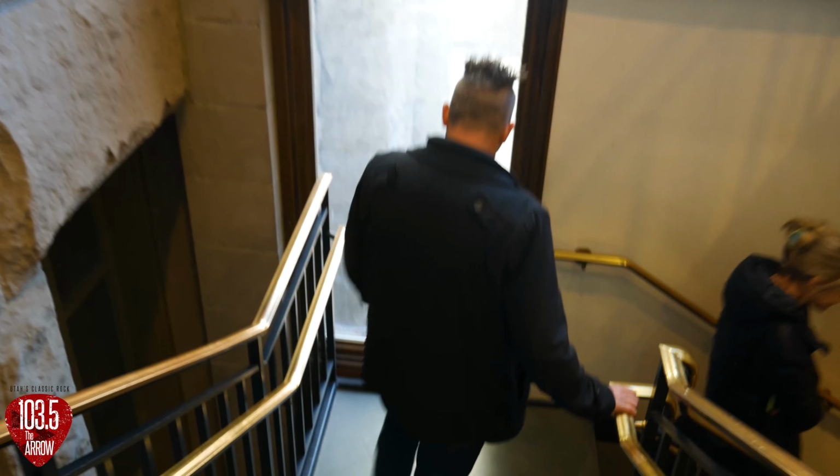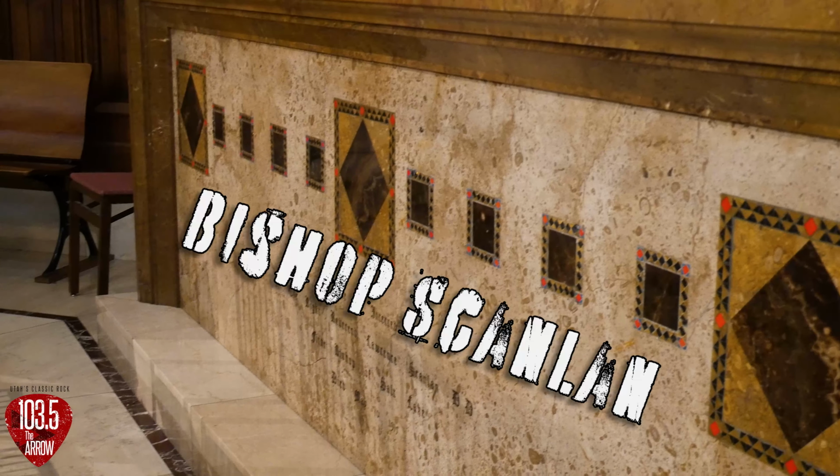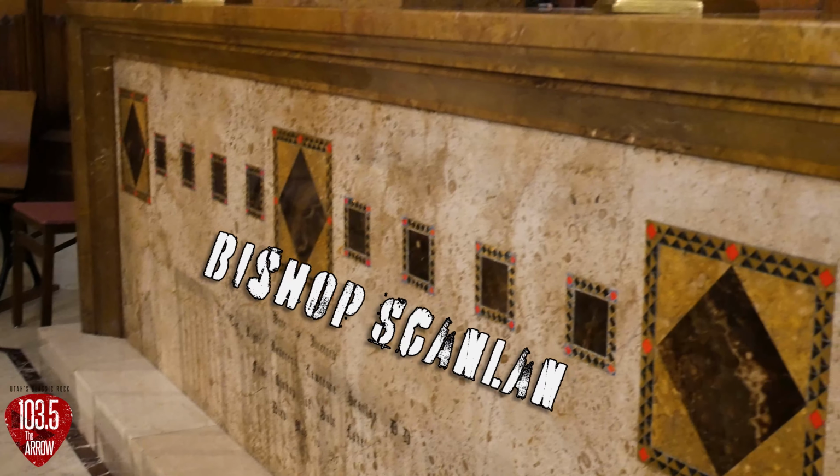We've kind of broken off from our own and we're looking for the original tomb of Bishop Scanlon. Bishop Scanlon was originally buried in the basement of the Cathedral of the Madeline. His body has since been moved to the cathedral, but where he was originally buried is actually behind one of these doors.